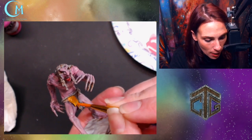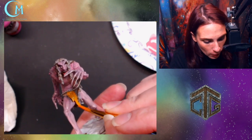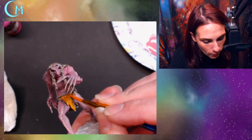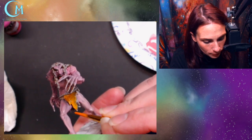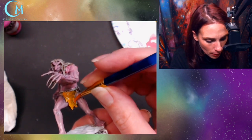Okay, so I did thin out the hot orange as well, right? That's what I'm using, the hot orange, yes. Because again, I want the underneath the show as well. Just be good about moving that paint around, making sure it doesn't pool or puddle.